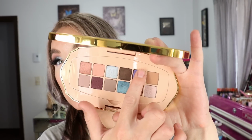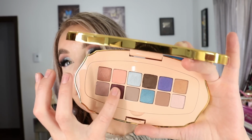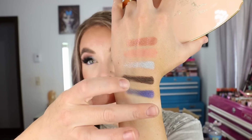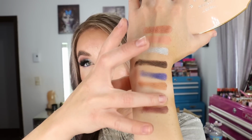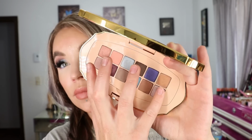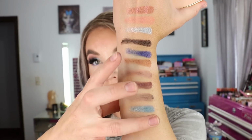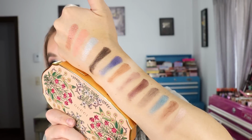There's the first 4, and then these next ones. That purple blue is really a pretty shade. And then these last 4 here. So there are the swatches right there of the new Gucci Gorgeous Flora #2 eyeshadow palette.